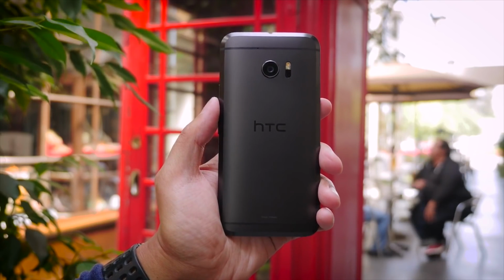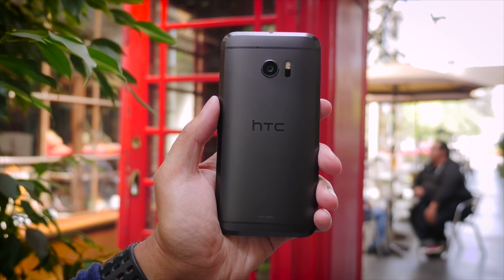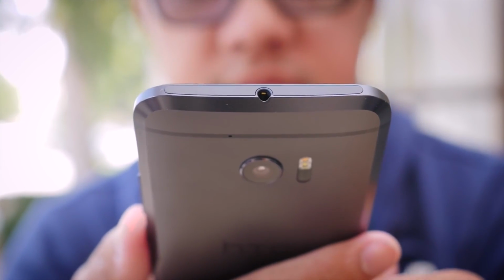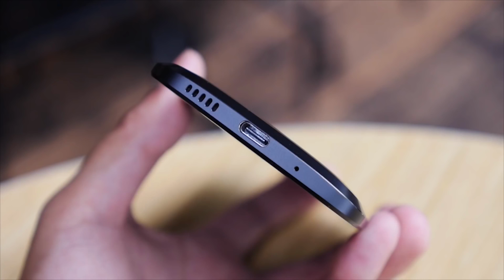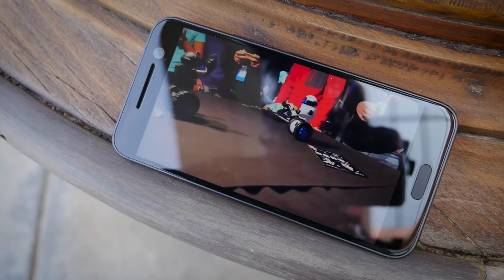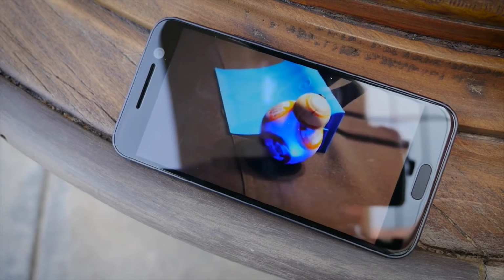Now let's talk the HTC 10. HTC needed a saving grace this year, and the 10 just may be it. The Taiwanese company finally designed a phone that's different enough from its predecessor, yet still sports a familiar design language. With an all-metal chassis, front-mounted fingerprint sensor, and a new and improved speaker setup, the HTC 10 easily made its way onto our Android's best phone list.